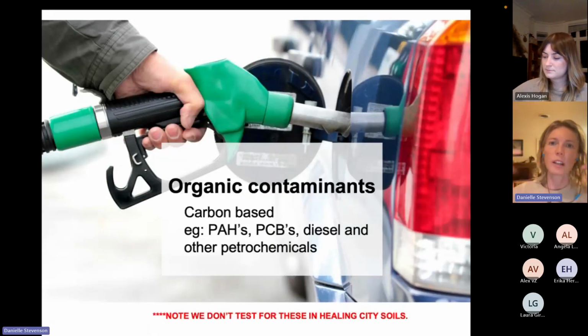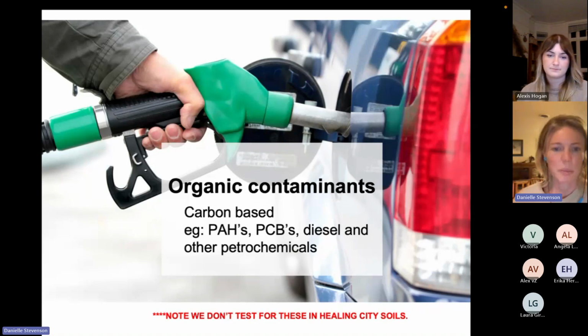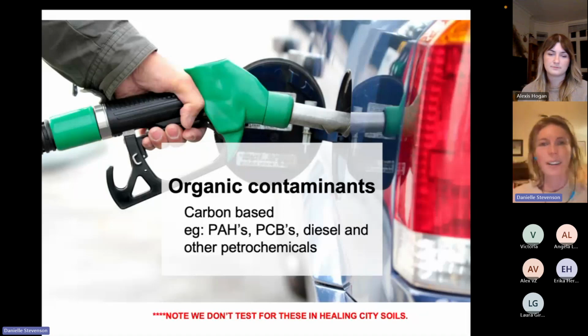The other major category of contaminants, other than the metals we just talked about, are the organic contaminants. These are carbon-based. Examples would be really any petroleum product or anything derived from it, pesticides, and all these other persistent organic pollutants. There are a lot of acronyms, but we don't actually test for organic contaminants in the Healing City Soils program.